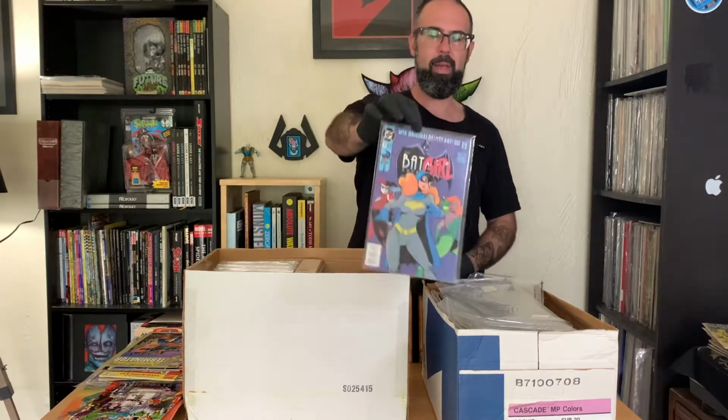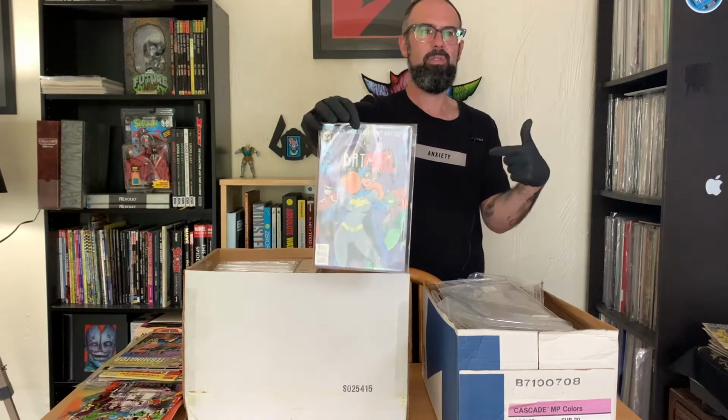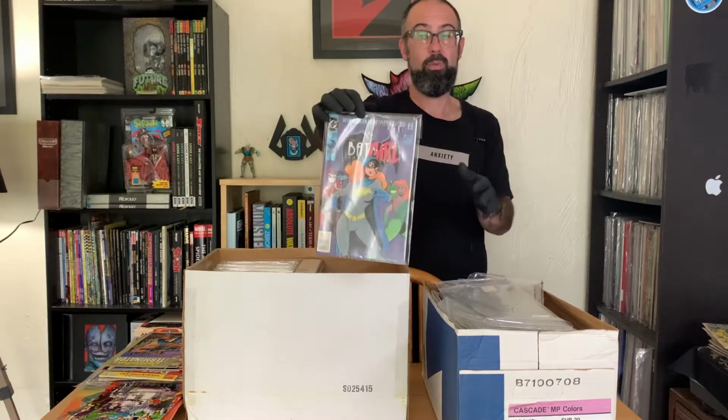That was box #3. Batman Adventures #12. First Harley Quinn in comics. Huge book. This book is one of the biggest key issues, biggest comics in the last 25 years of comics. Let's get to box #4.